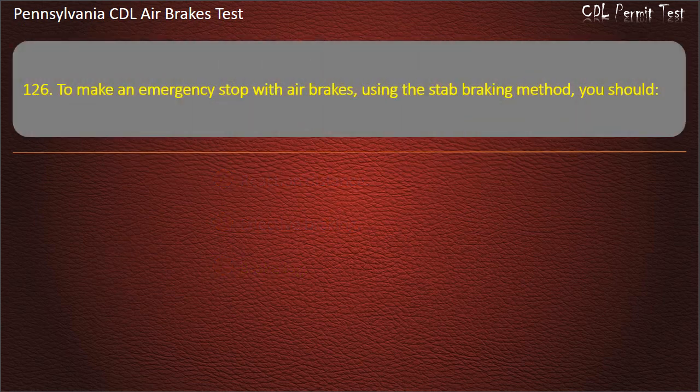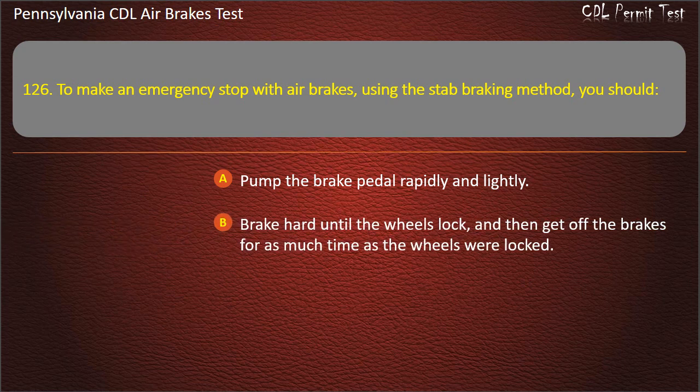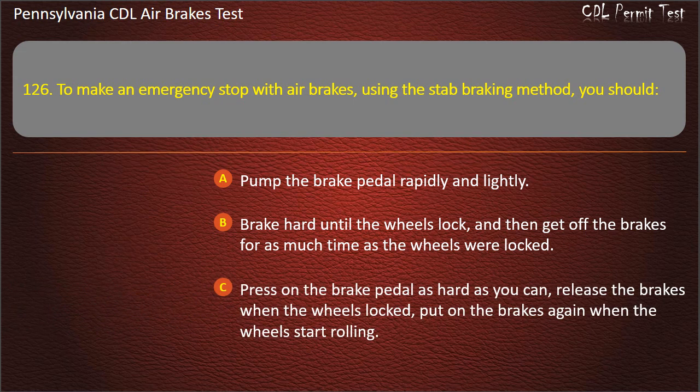Question 126. To make an emergency stop with your brakes, using the stab braking method, you should pump the brake pedal rapidly and lightly. Brake hard until the wheels lock, and then get off the brakes for as much time as the wheels were locked. Press on the brake pedal as hard as you can, release the brakes when the wheels lock, put on the brakes again when the wheels start rolling. Answer. Press on the brake pedal as hard as you can, release the brakes when the wheels lock, put on the brakes again when the wheels start rolling.